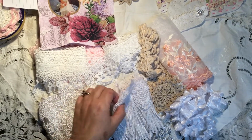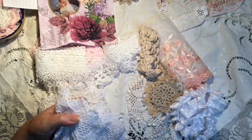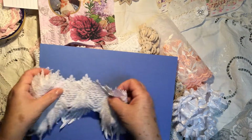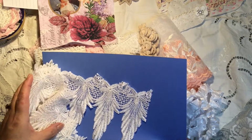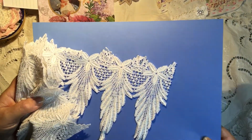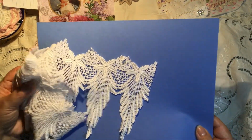Now this one, I know is not in the store anymore, but Kim may be trying to get it back in, so you can keep an eye out for it. This is another beautiful dangle trim. I can't remember the name of this one, but it was probably a Venice trim as well by the look of it, and it's very beautiful. So keep an eye out for that one because she's probably going to try and get that back into the store.